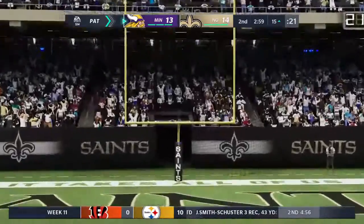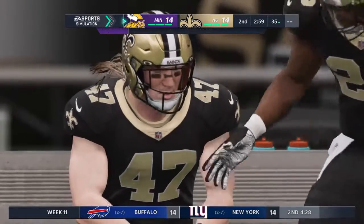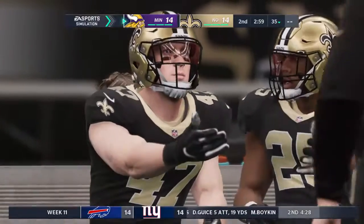And we've got a good one brewing. We're all knotted up at 14. So that drive goes a full 80 yards in 10 plays. And it's polished off by a Viking score.